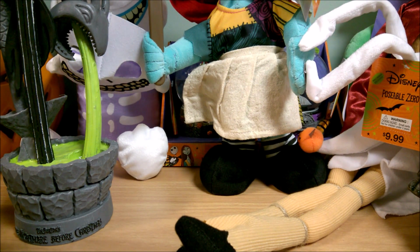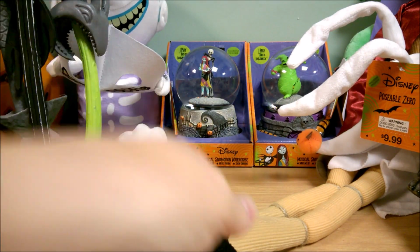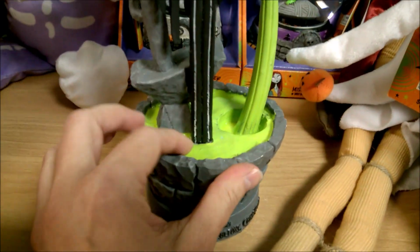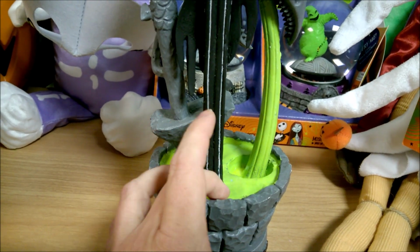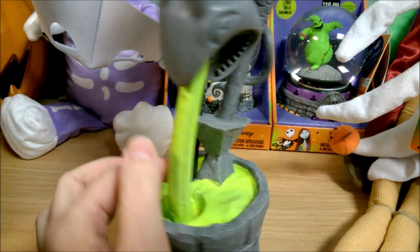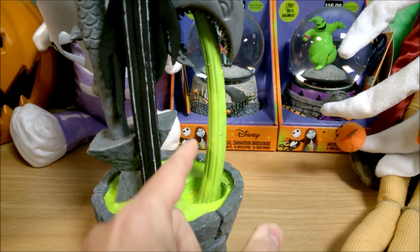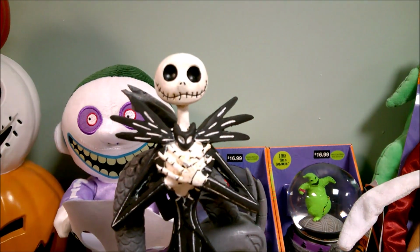Okay, let's do the statues next. Whoa, about dropped her. So here we have Jack inside the fountain, and they did make this fountain look kind of oozy. It's got a shiny top to it. They kind of did make it look like slime. I guess that's the term I'm looking for here. And so that's pretty neat. I'm not sure what that big hole was for, but that goes in there. I don't know why they didn't fill that in, but whatever. And then here is Jack here.